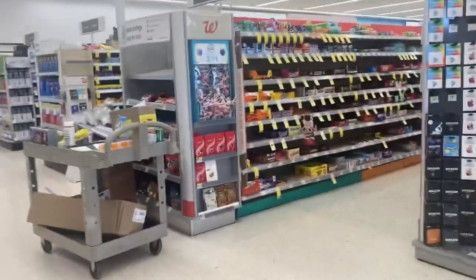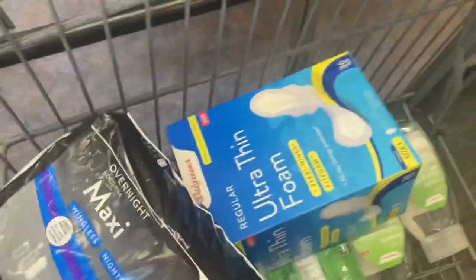I can't believe they ain't got the towel all up here. Normally, they're somewhere in the front of the store. Okay. First off, I would like to do, please, a price check for this.